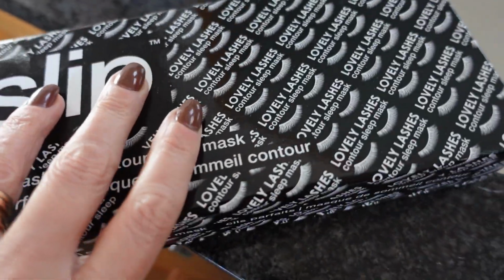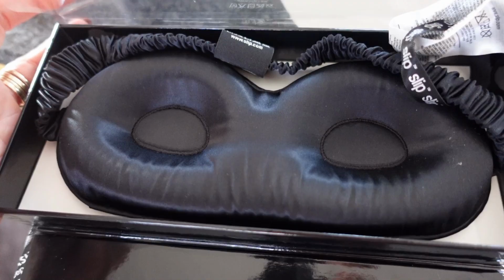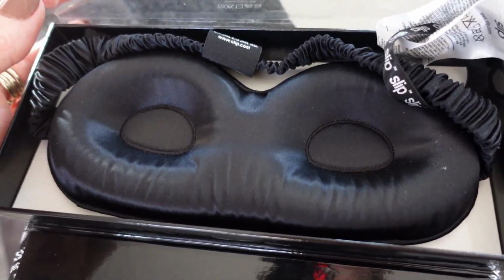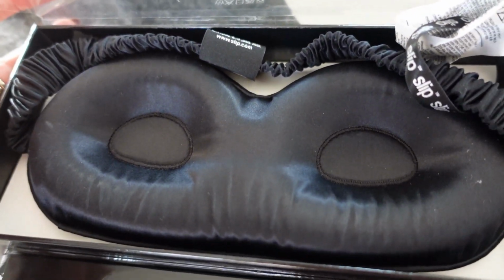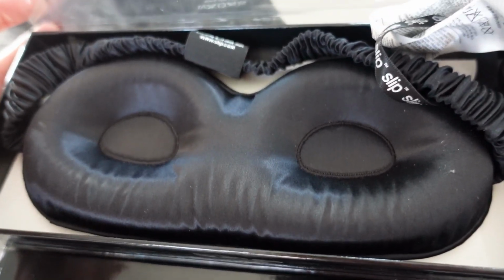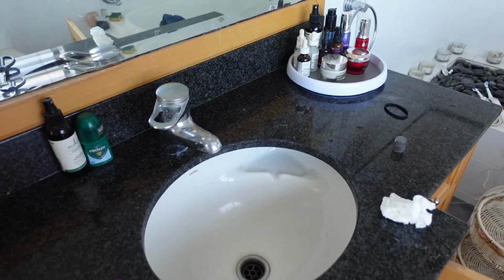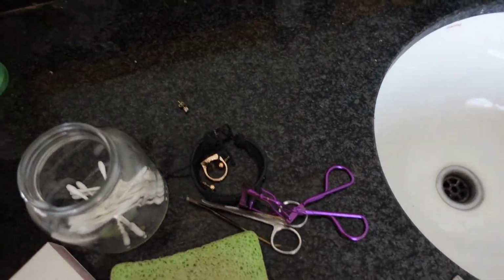Found this in the back of the cupboard. I think it's a silk. I've got it as a gift. Yeah, it's a silk eye mask. It's silk, but so your eyeballs are in there and they're not right up against the fabric. So that's a very sexy eye mask that I got given as a gift. So I'm going to get rid of this. I have to say I'm getting really excited. I'm getting so good at this decluttering. So good. Okay, so there's some jewelry.